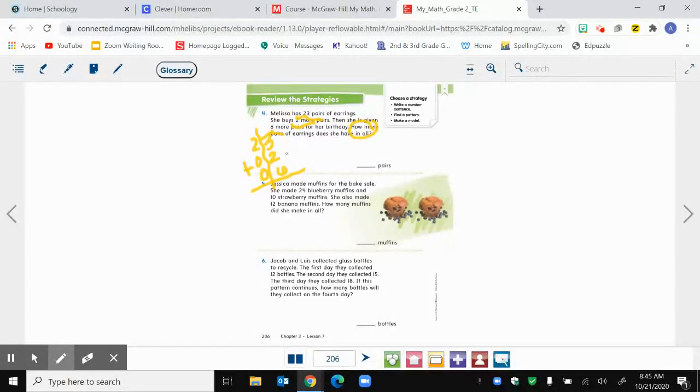Then I would add this side. 3, well, let's see. Nothing equals 10, and there's no doubles. So I'm going to do 3 and 2 to get 5, right? So then 5 plus 6. Well, 5 plus 5 is 10, so 6 is 1 bigger, so it'd be 11. So I do a 1 and a 1. Then I just have to do 1 plus 2, right, to get 3. So she has 31 pairs of earrings.